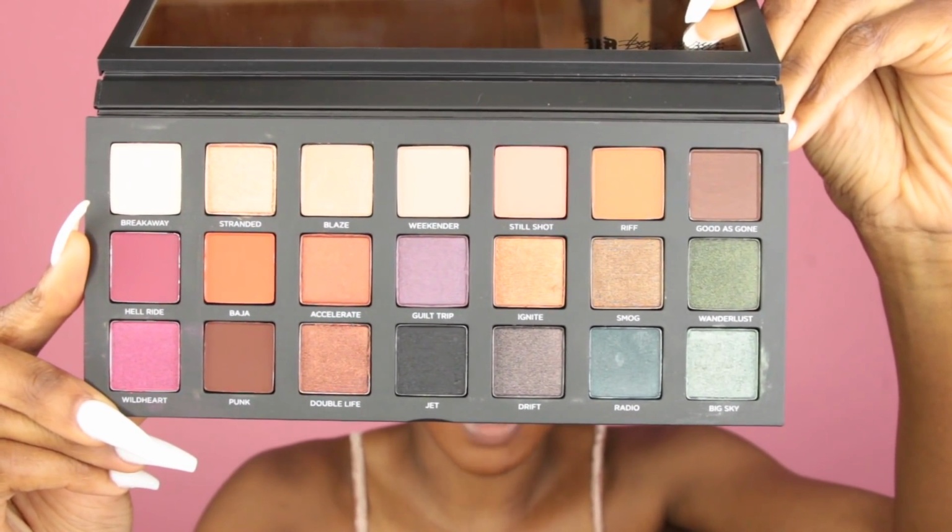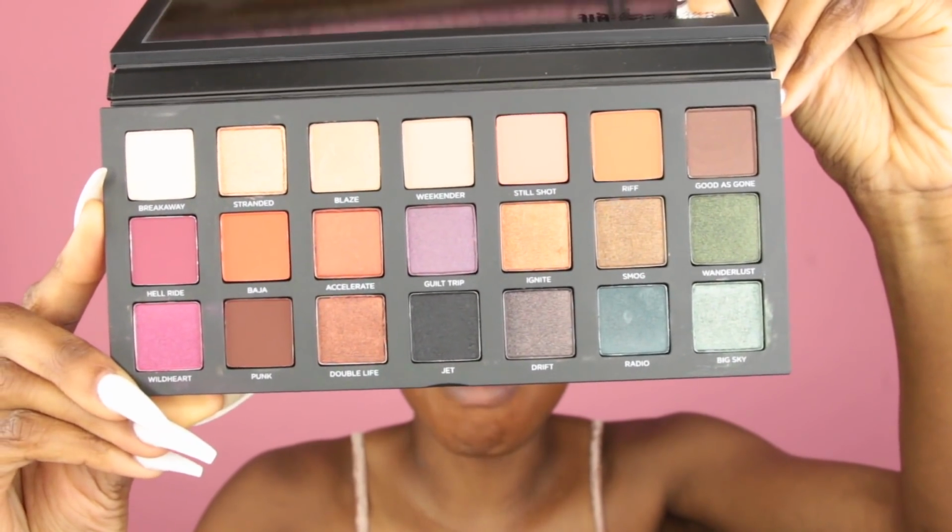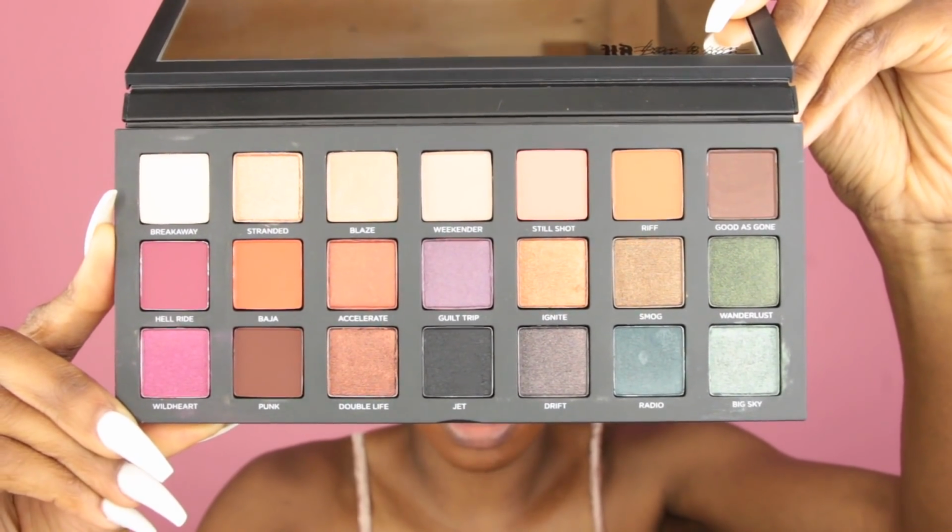Now, I feel like this palette definitely can be used every single day. You can create millions of different eyeshadow looks with this palette. Just looking at this palette, I feel like it's beautiful. I feel like I would definitely gravitate towards this if I saw it in Sephora.